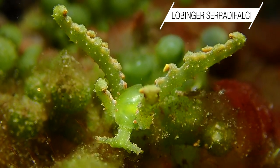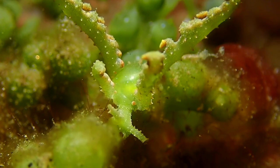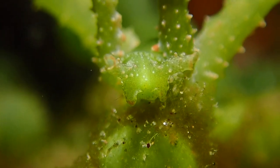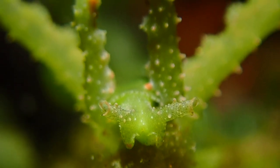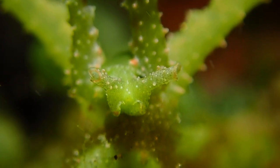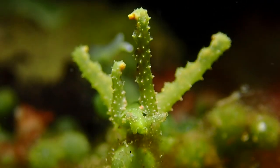Nudibranchs are a type of sea slug that are known for their striking and colorful appearance. These soft-bodied creatures are often adorned with intricate patterns and textures, making them a favorite among underwater photographers and divers. Despite their small size, nudibranchs are incredibly diverse, with over 3,000 known species found around the world.